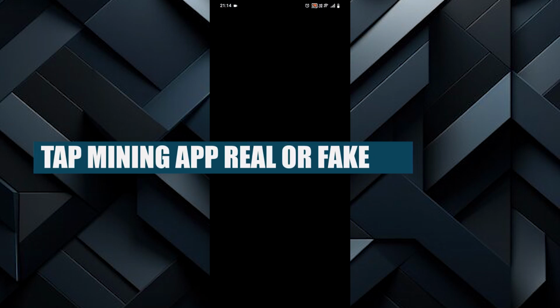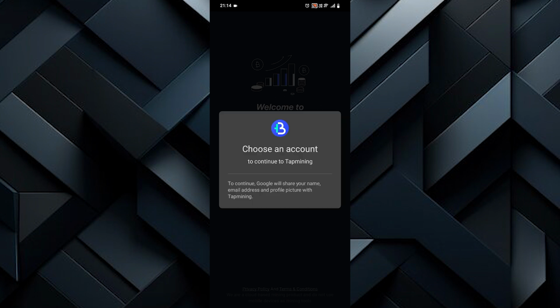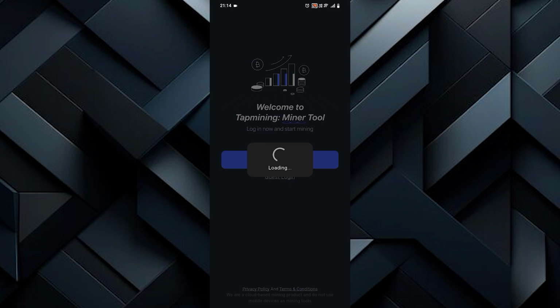The Tap Mining app is promoted as a mobile crypto mining platform, allowing users to rent cloud-based mining power and earn passive income. It's user-friendly for all levels and offers real-time profit tracking with strategy optimization. It offers several key features that make it appealing to users interested in mobile crypto mining.